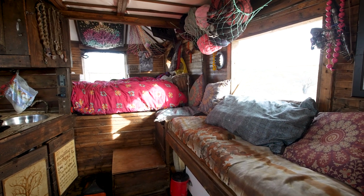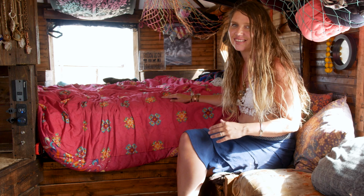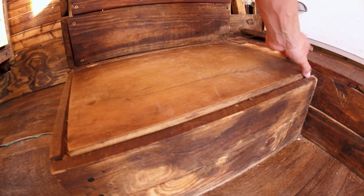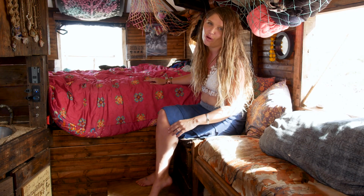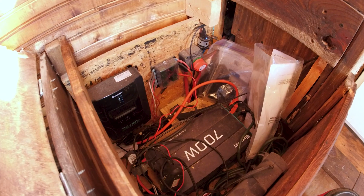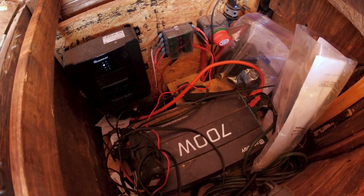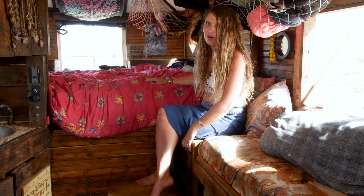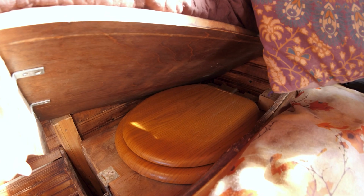Just like with the kitchen, we wanted to double utilize anything that we could, and the staircase is a great way to do that. In our bottom step, we have a toolbox. And then in the middle step, we have all of our electrical stuff, so our inverter, any plugins that we need, easy access to our charge controller is in there. And then I'm actually sitting right now on a recliner / toilet. So when all of this comes off, we have a toilet hidden inside here as well.